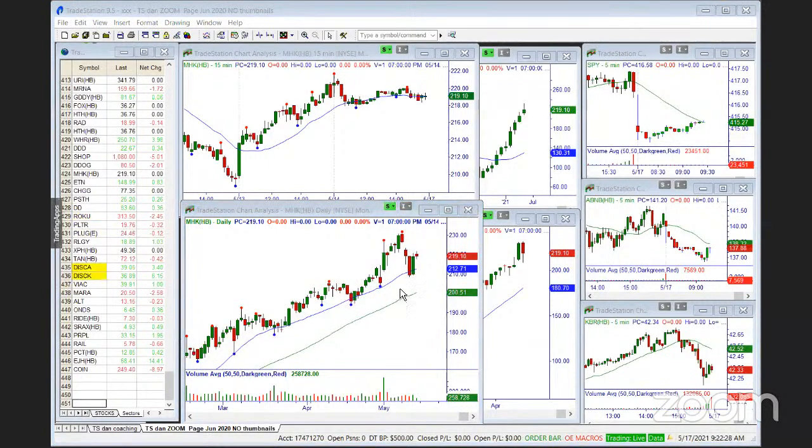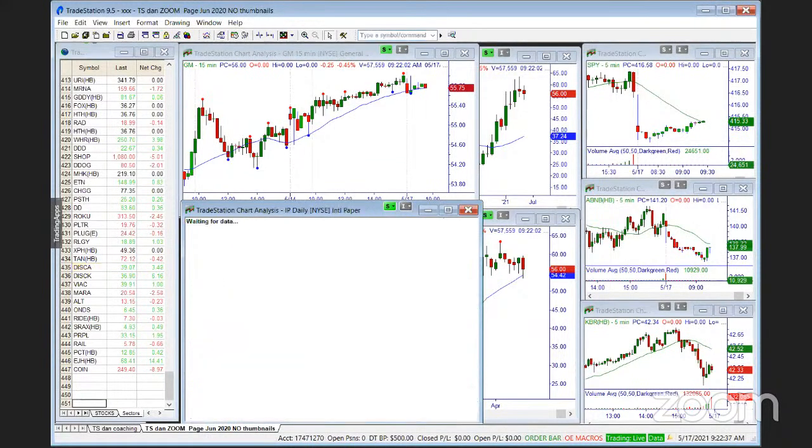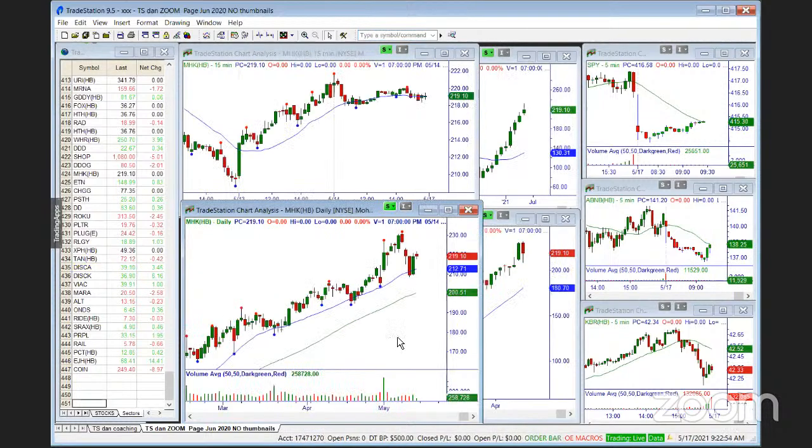Mr. Blue Chip, GM, IP. GM, it's range bound, although it made a lower low. I don't see anything to do with that. IP, it is a 1, 2, 3, but it's a 1, 2, 3 after getting extended from the 20. So that's what I don't like about that. I like my Mohawk better. I'm not talking about my hairdo. I'm talking about this symbol, Mohawk.